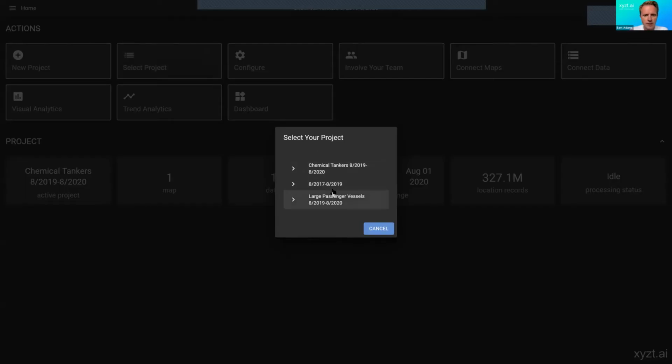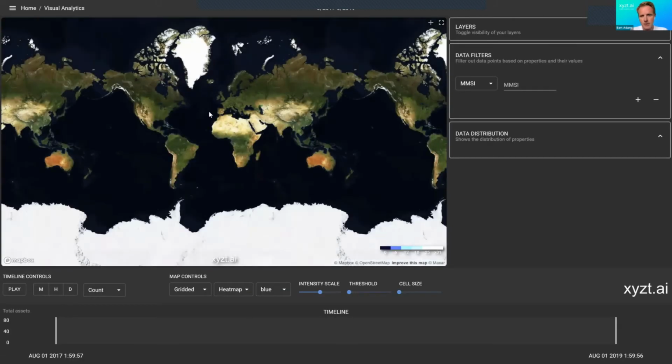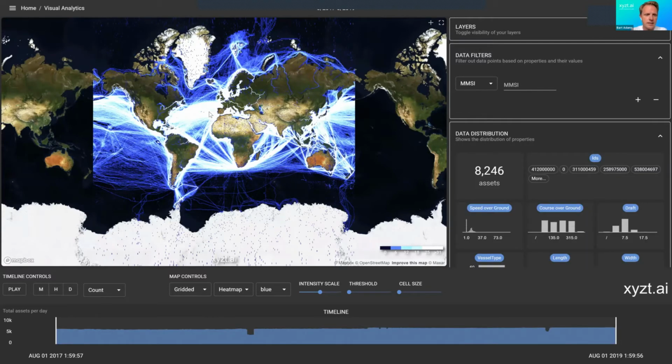I'm going to use a couple of data sets here that I got from Spire, and the first one I'm going to use is this one. It's actually a data set that covers 2 years of AIS data. It starts on August 1st, 2017, goes to August 1st, 2019, and it's about 1.4 billion location-related AIS messages. If you go to the visual analytics screen, you immediately get to see all the data. So basically, we are now looking at a picture of 1.4 billion AIS messages, and one of the goals that we had with founding XYZT is that we should really scale to billions of records.